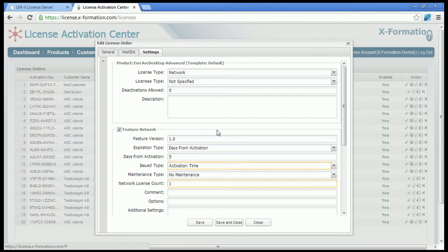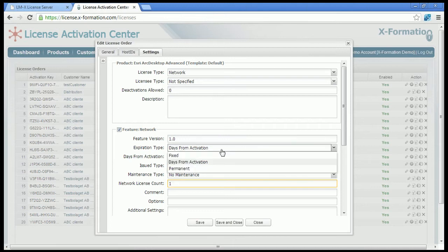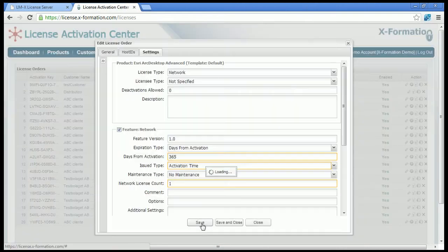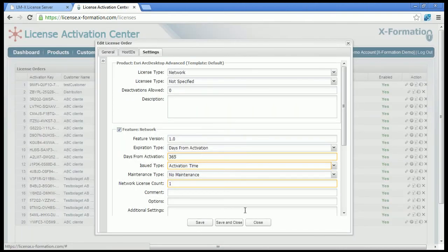So you can just make it so that it expires not from the date of issuing, the issue date, but rather the date of first usage. The expiration here would be, instead of a fixed date, for instance 365 days. This means that on first use it's going to be valid for that 1 year. Great benefit.